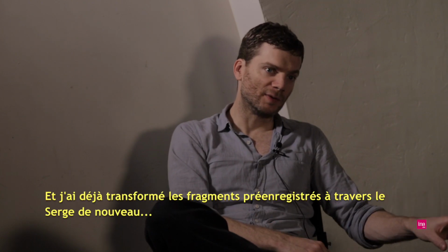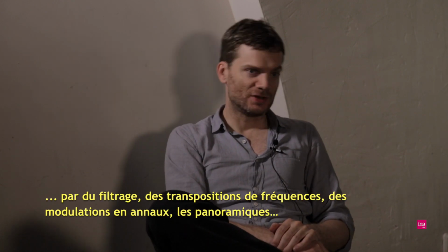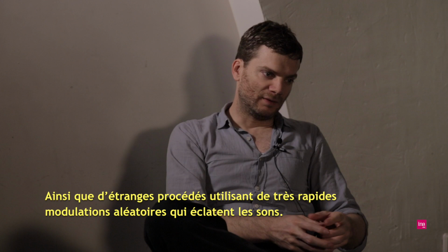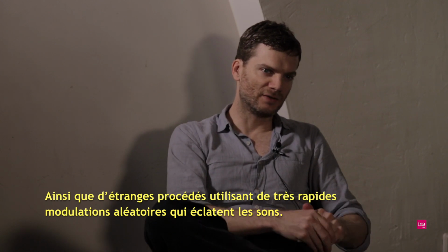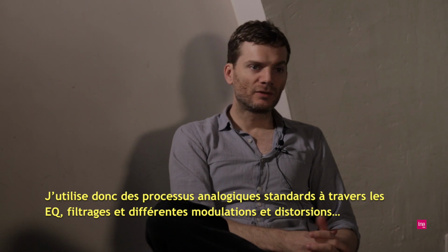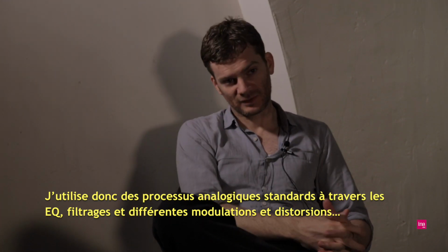And then I will usually process the pre-recorded fragments through the Serge again, using equalization and frequency shifting and ring modulation and panning and strange processes where you use very, very fast random modulations to rip the sounds apart. So I use the standard analog signal processing toolkit: filtering, EQing, different modulations, distortion.